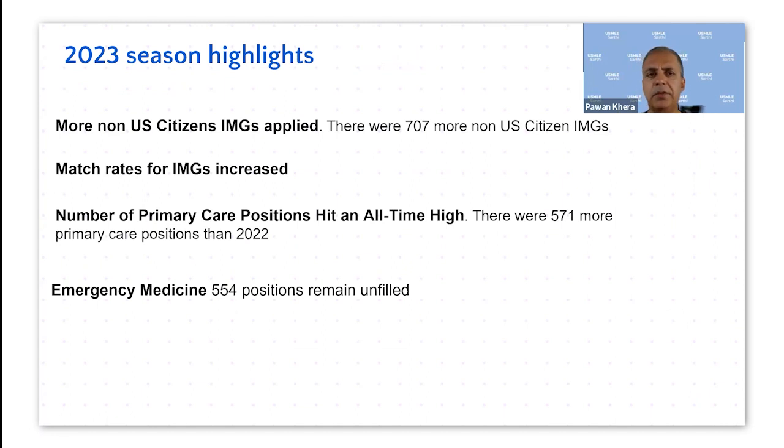Some of the other highlights that you may or may not be aware of: more non-US citizen IMGs applied this past season overall, about 700 more. A lot of that has to do with the easing of travel, COVID slightly going away, and the ability of non-US IMGs to come here and do rotations. So that was something that helped. The match rate for IMGs, like I said, increased for both categories.